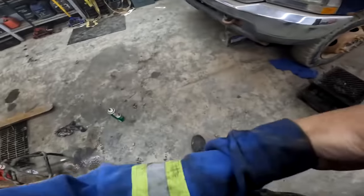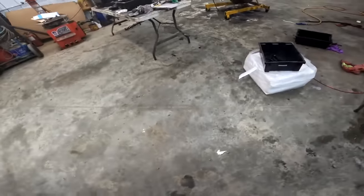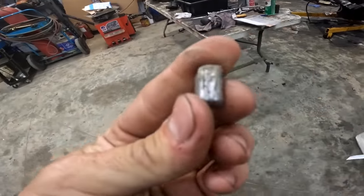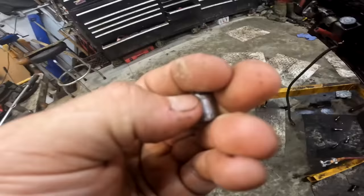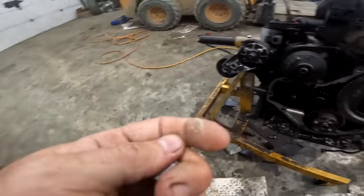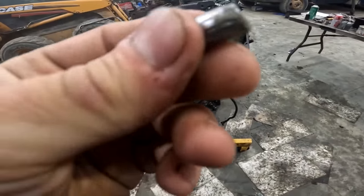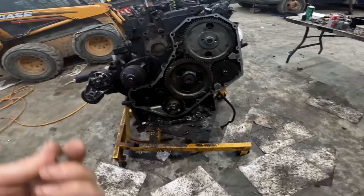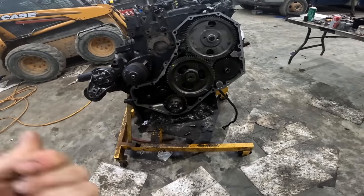Come back out, put my coveralls back on, and while I was putting them on, I'm a fat guy, so I was struggling, and I looked on the floor, and lo and behold, what did I find? I found a dowel pin, all right? Now, I think we found our smoking gun, finally. I found the dowel pin on the ground, and it had a bunch of teeth marks in it. So, finally, I have a 12-valve where the killer dowel pin killed things.